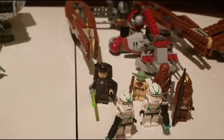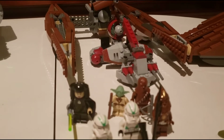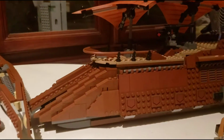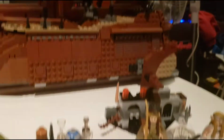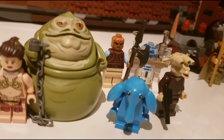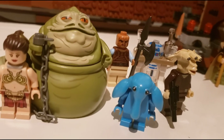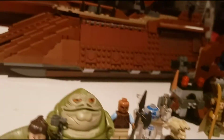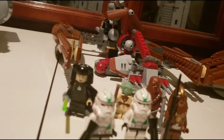But yeah, I know I have an addiction, that this is a problem. But I love building all these sets. They help me feel happy. Happiness is such a rare feeling these days, eh?